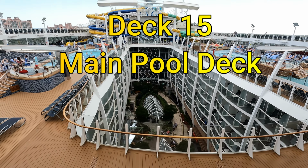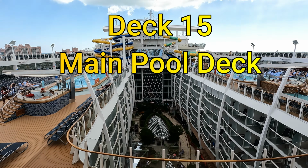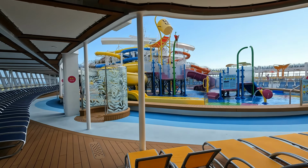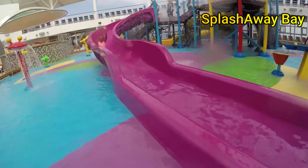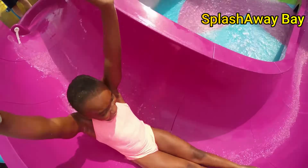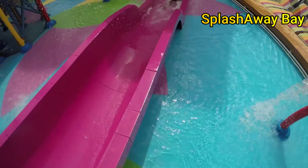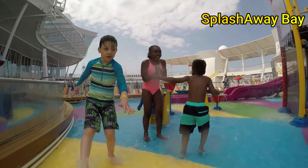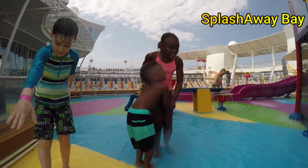The main pool deck is located on deck 15. Here you can find the Splash Away Bay area. This is a great area for the kids to splash around in. They have water slides, water cannon activities, and there's a large waiting area where they can just hang out and enjoy the day. The water here isn't deep at all. It's only about ankle deep, so you don't have to worry about your kids needing to know how to swim.